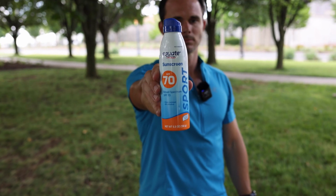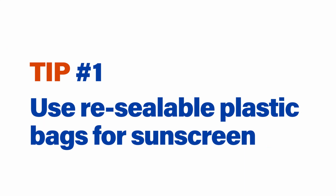So make sure you wear some and then bring some, right? Spray yourself down really well and bring some extra. If you don't want to bring a big old container like this, just throw a little bit of glops of something into a plastic bag and put it in your pack to make sure you have some to reapply every hour or so. The other thing is blisters.